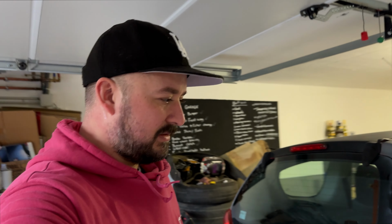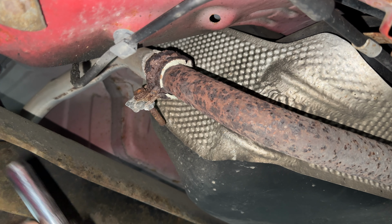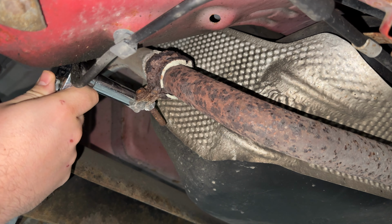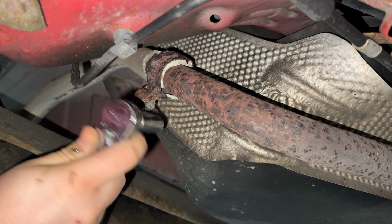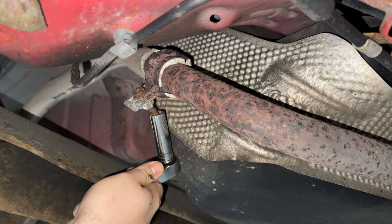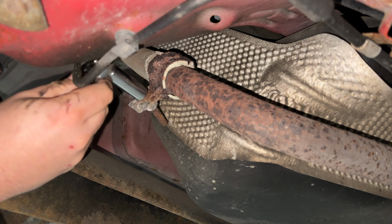Honestly, this garage is such an absolute state. I can't even find my impact gun. I need to tidy it, but so I'm going to have to use the old school. So let's get this on. This is literally the only bolt that you need to get out, but look at the state of it. Why did I get a long one for this? Let's see if we can go with this one.